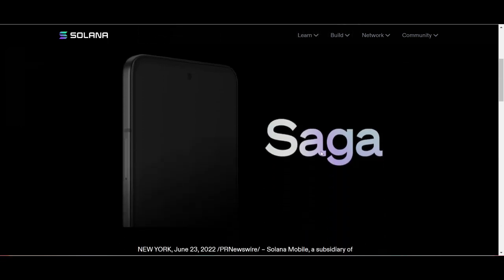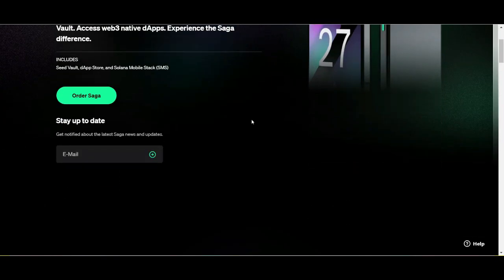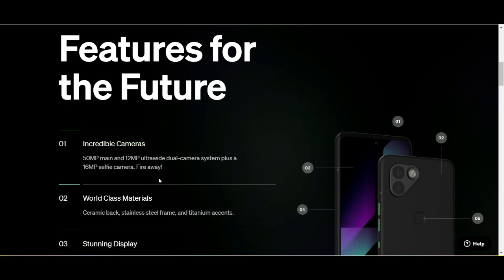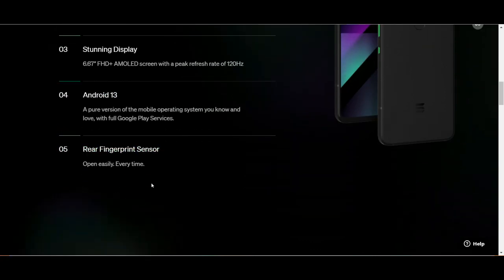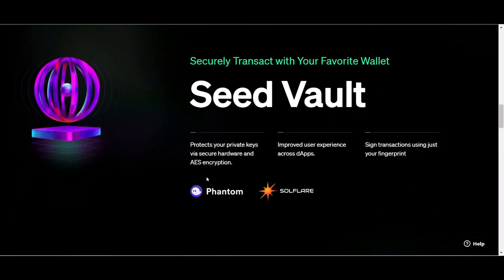I think that it's easy to navigate through. If we jump on right here, it actually shows some of the features, right? So their cameras, the way that they designed it, they're making them to be essentially like standard phones, but I think the main selling point of this is just knowing that you have like a freaking crypto wallet at your fingertips, right?